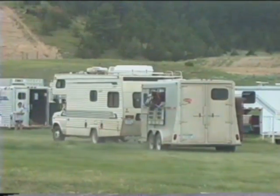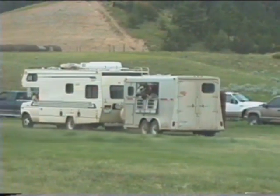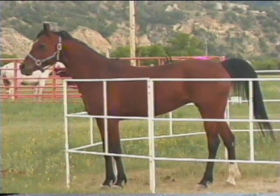As soon as you rolled into the camping area, there were signs telling you where to go, where to park. Absolutely no question about it. There was already water set up. The outhouses were there. This is phenomenal. I won't be able to go home and rave about this race enough.